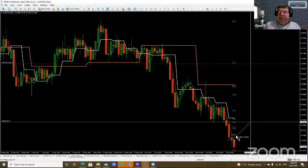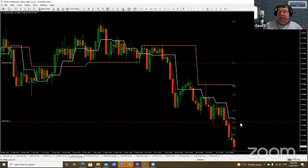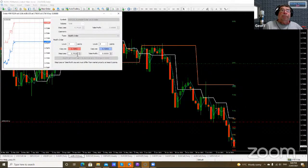So there's another 65 pips there. And like I said, we've got substantial money in the bank now on all of these positions. And I think it's time to protect that as much as we possibly can. This is not going to last forever. So 73, let's say 73.50 will be the new stop loss on that one.